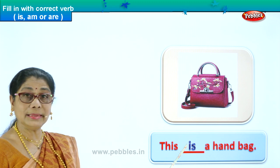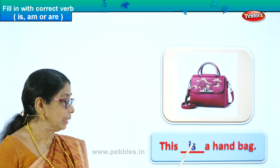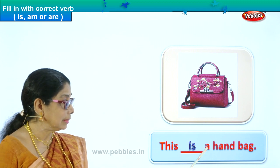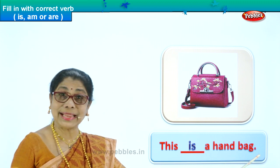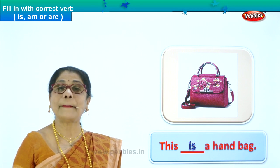This is a handbag. One bag. So we use is. This is a handbag. So you learn to read the sentence? Good. Let's go on to our next picture.